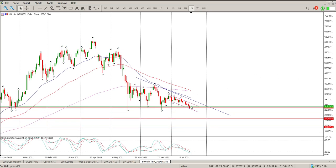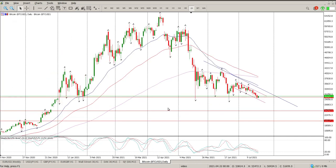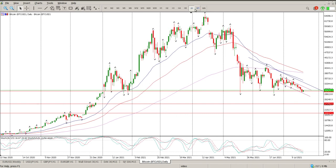So, we broke through the 30,000 area yesterday. We're back above it already. Now, as I pointed out yesterday, we are in a pretty tight bear channel at the moment. We have what looks like a flat bottom triangle forming at the moment. But there's one thing that I was looking at yesterday.